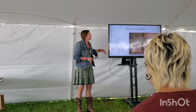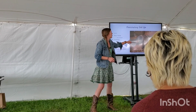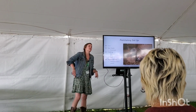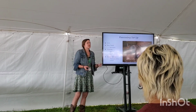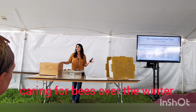And the first is going to be the use of a bumper. This is a bad photo, I can show you the next one. But a bumper is essentially going to be a board that goes around the perimeter of whatever it is that you're using for them to farrow in. And what it does is it creates a gap in between the wall and the board.